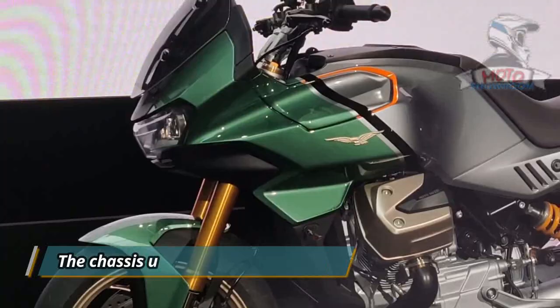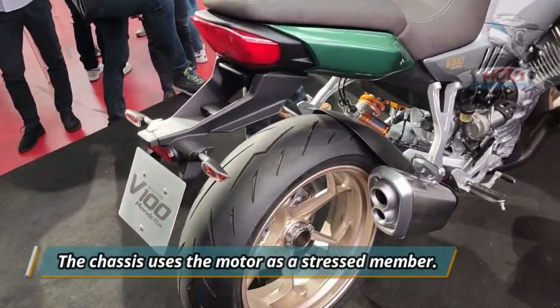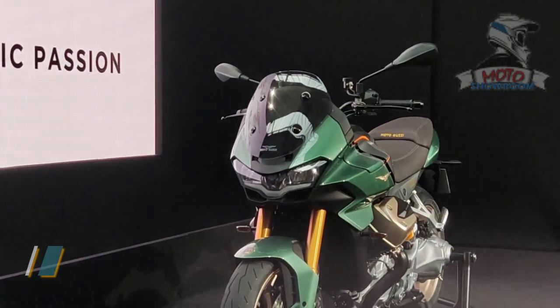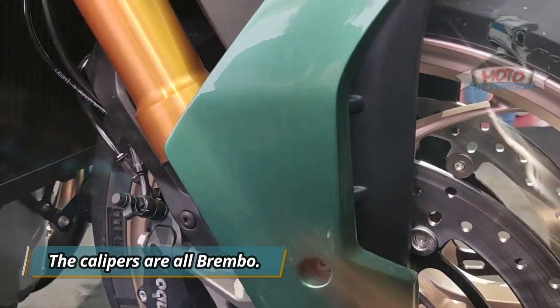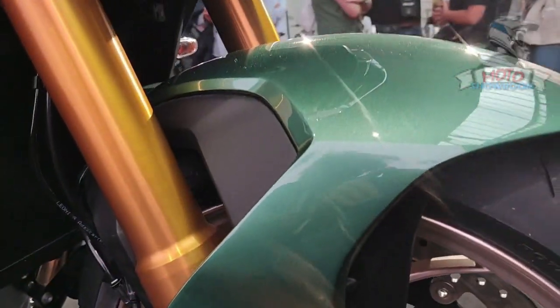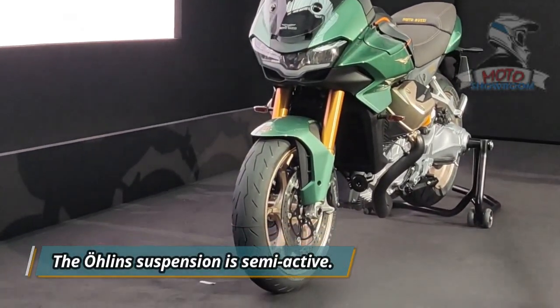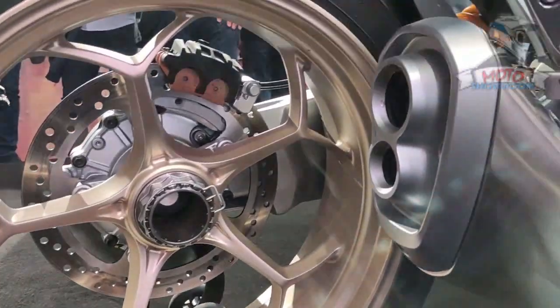The chassis uses the motor as a stressed member, and the single-sided swing arm also houses the shaft drive. If you thought Moto Guzzi was going to chain drive, well, not yet. The calipers are all Brembo, with radial mounting and double discs in the front. The Öhlins suspension is semi-active. There's a single piggyback reservoir shock on a single-sided swing arm and inverted fork.